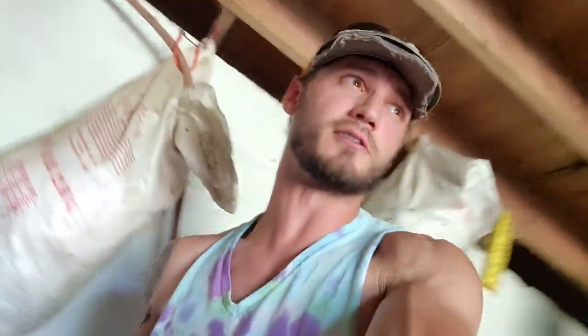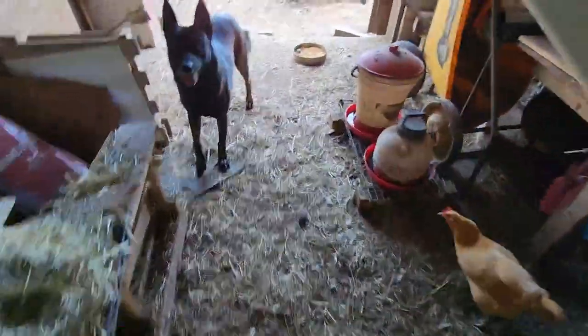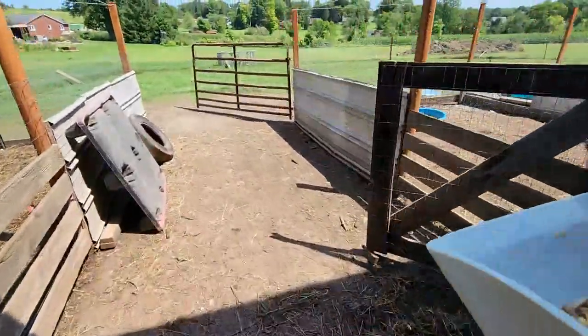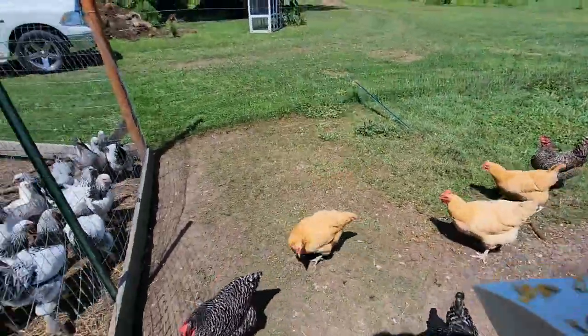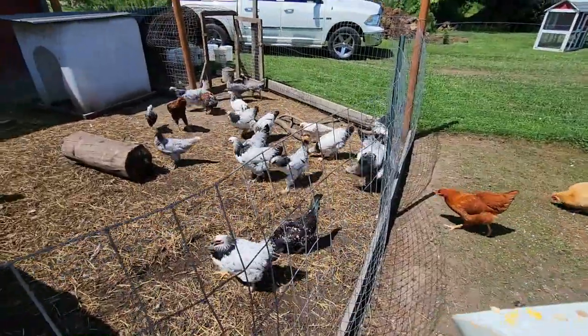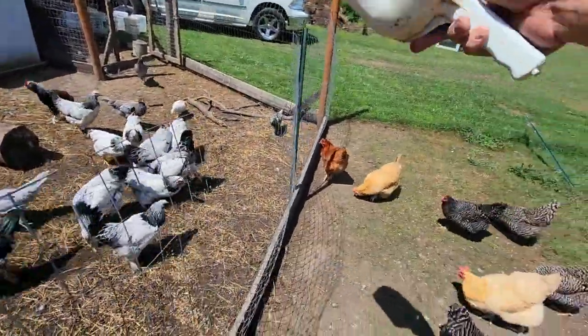I'm going to give these chickens some treats so they're well fed and not hungry whenever I put them all together. Come on, ladies. Move it. Hey, pup. Move it, ladies. Get you some treats out here. I know, replacements, you all want some too. There you go. Eat up. Eat your fill.